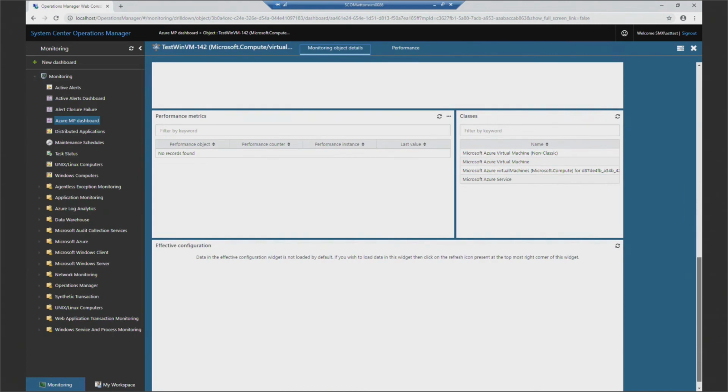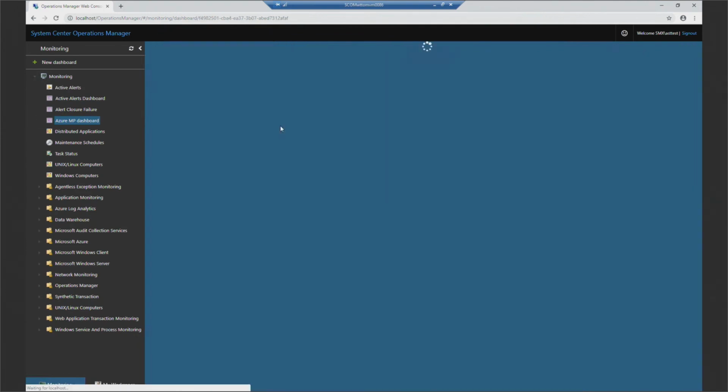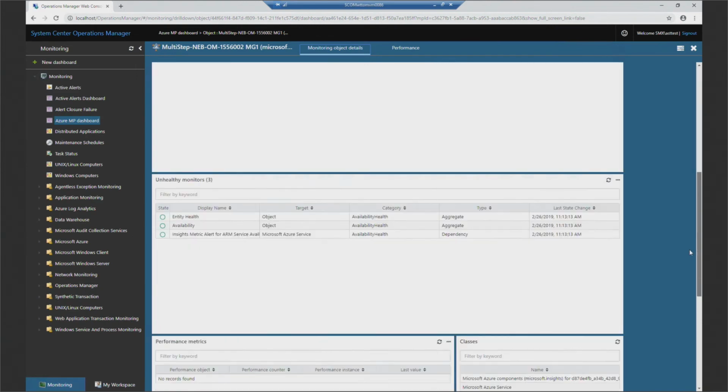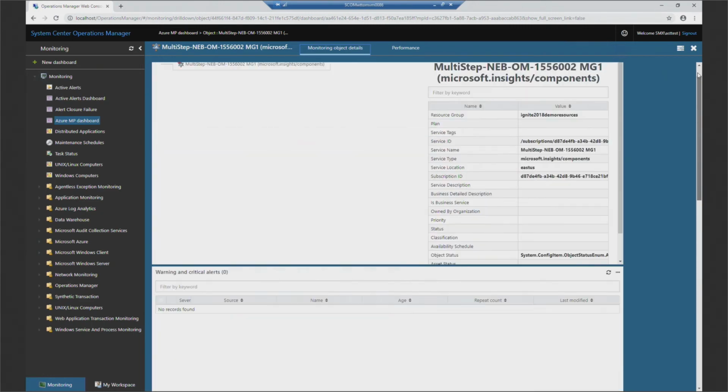We don't have many monitors enabled on that VM, and hence the entire data is blank. But if for some reason one of the VMs is critical or unhealthy, we would get to see the alerts associated with that VM and the performance metrics associated with it very quickly, right? The Azure Management Pack does much more now. Within the SCOM console, you'll be able to get alerts and act on those alerts, right? So again, this is my application which is being monitored by Application Insights. I have various monitors which are not being monitored, and yeah.